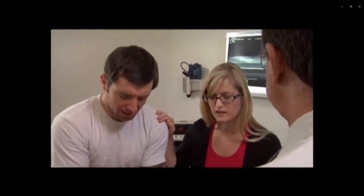I won't know how extensive the damage is until I actually open it up and look at it. When can we get him into surgery? I want to find the next available operating room, and we'll get him into that room as soon as possible. I'll go try to look right now and see if there's one available.